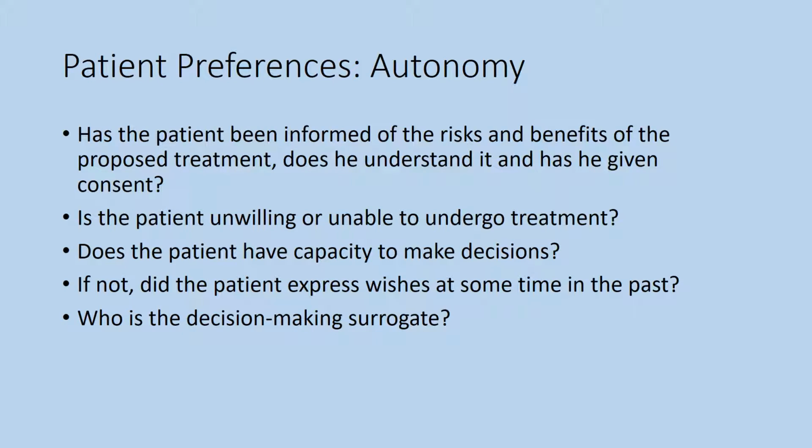The next slide is the next box, and it addresses patient preferences. How do we make sure that we honor the autonomy of the patient? So the first thing we have to know is, has the patient been informed of the risks and benefits? Does he or she understand it? And has he or she given consent?